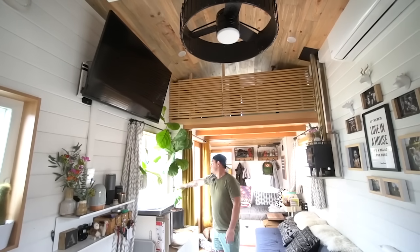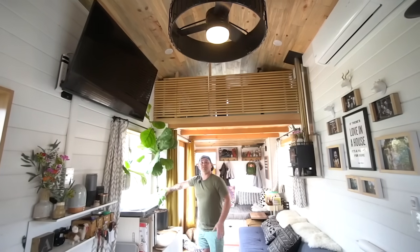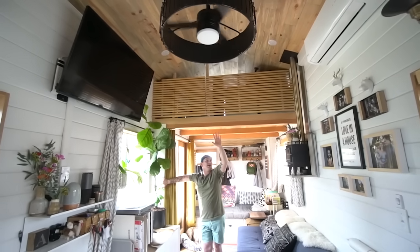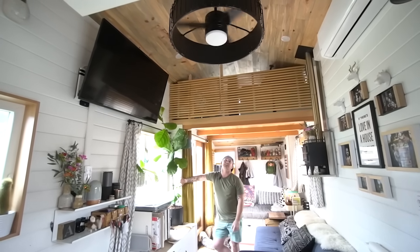We have a wall mounted switch over here. We've added the light kit to it, so that has a dimmable LED, really efficient power use there. It also has different fan speeds. We can switch this around for the winter time to actually blow the warm air down, which again just helps with the efficacy of heating and cooling.